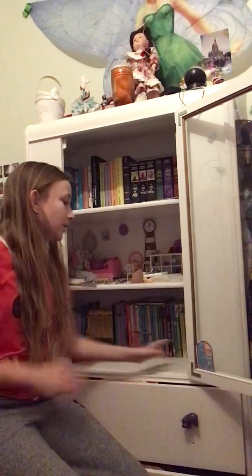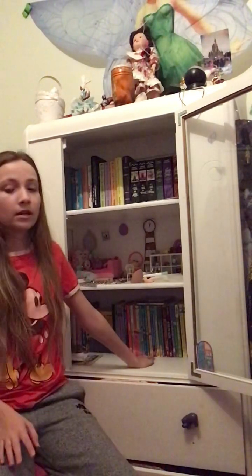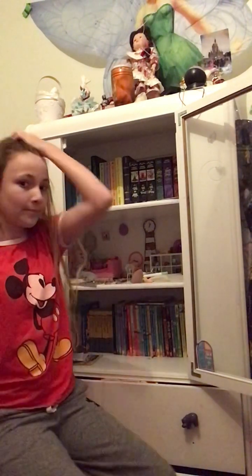To give you a better view of the bookshelf, it's right here. I have a few things in it, so just bear that in mind. And these are all the books that I would recommend for younger kids, maybe like grade two to five. Most of these books are made for that, but some of them I would rate a little higher up, like I would rate them higher, but they're made for these age groups.